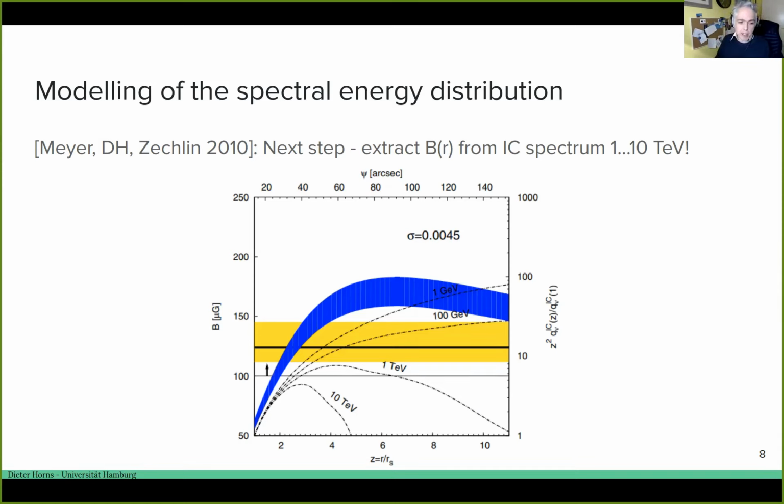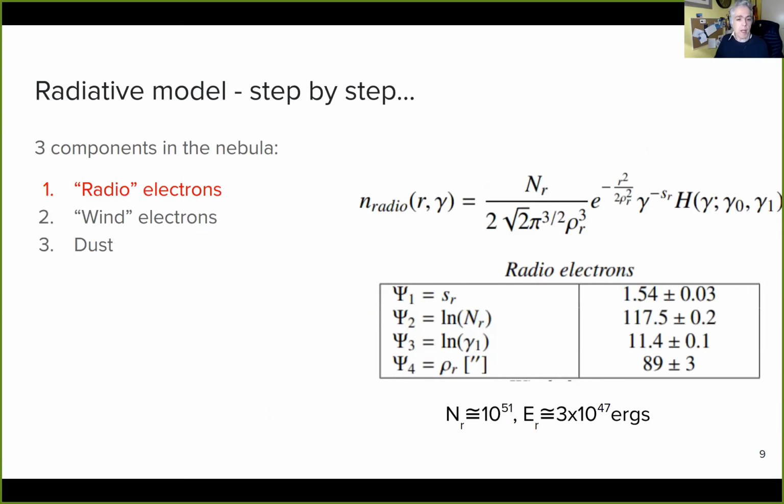And that's telling you already that in order to study the magnetic field, you need the inverse Compton emission. That's lesson one we take away from this. The second thing is we can actually try to reconstruct the magnetic field by looking carefully at the energy spectrum at multiple TeV in the whole multi-wavelength picture, of course. So that's what we did in this last recent paper.